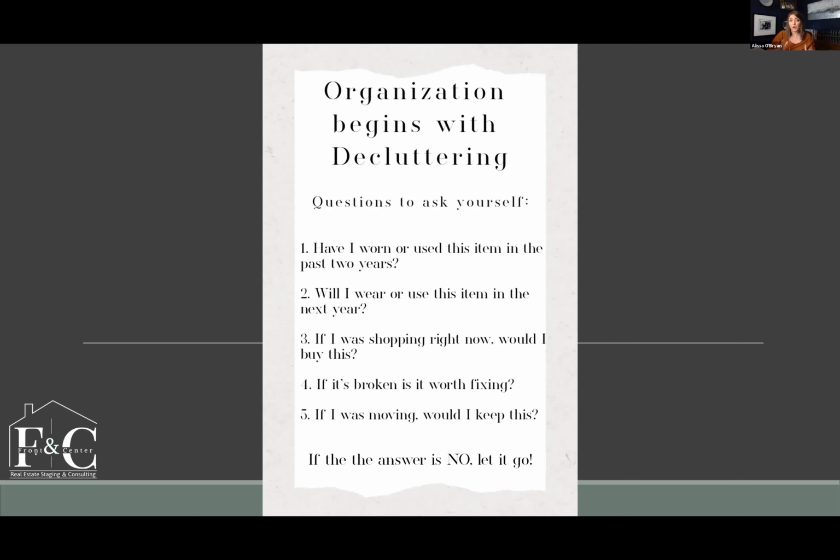Number 5, and this is a big one. This is the one I tend to always ask myself when I'm working on a space: if I was moving, would I keep this? When we are moving homes, we are a little bit more picky about what we want to take to the next house. So if you're going through things, ask, would I really move this? Would I really want to use this in my new house? That's a really good question to ask too.